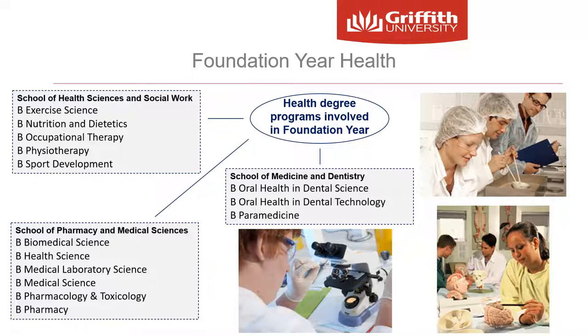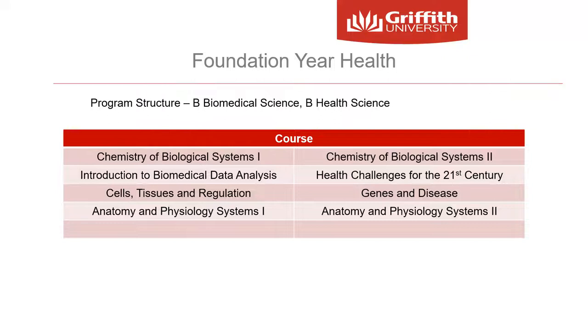So a typical first year set of courses for these programs would be 8 courses. I've shown you the program structure here for biomedical science and health science, so they have the identical first year courses. There's chemistry of biological systems 1, and they would generally do this in their first trimester of study. And then that will lead into chemistry of biological systems 2. So those are the two courses that I teach, and that's what we'll be presenting today.